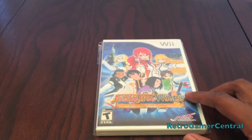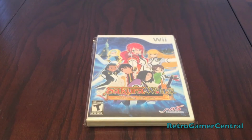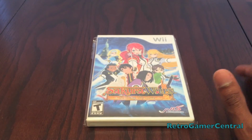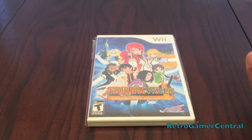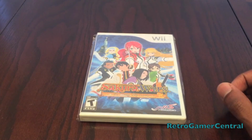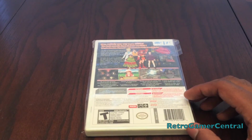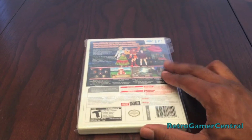We got Sakura Wars: So Long, My Love, NIS America. This game was also on PlayStation 2. I think originally on the PlayStation 2, a late PlayStation 2 release, but it got ported to the Wii. Have to have it. Definitely an RPG. But yeah, seems pretty cool. Have to have it.